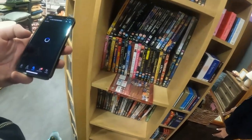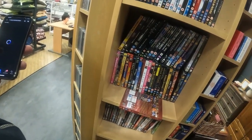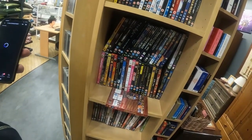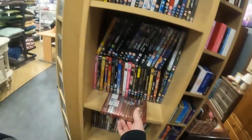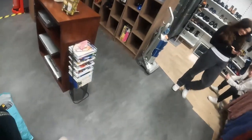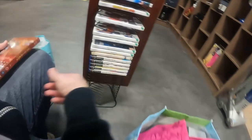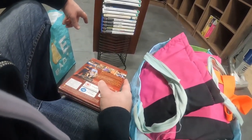But what I do find out, and it's the only thing I don't like about this shop, is that there is no mobile reception at the back of the store. So I'm currently running on, is it E? I haven't even got 3G. So what I do is I continue looking about for a bit, and then I actually walk to the front of the store to basically get a signal so that I can look some bits up.